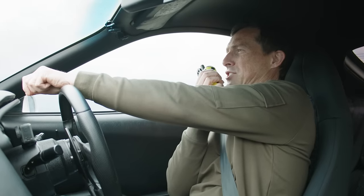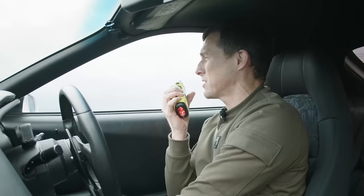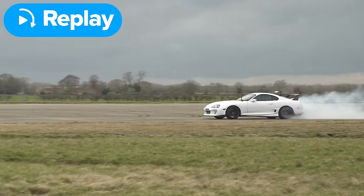Clear win for you there, I think, Jodie. I just went completely sideways and didn't manage the power particularly well. I just spun up my rear wheels. It looked good, but it didn't look so good at the finish line.